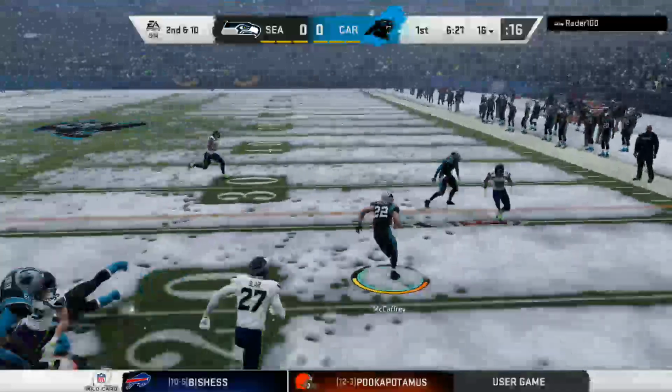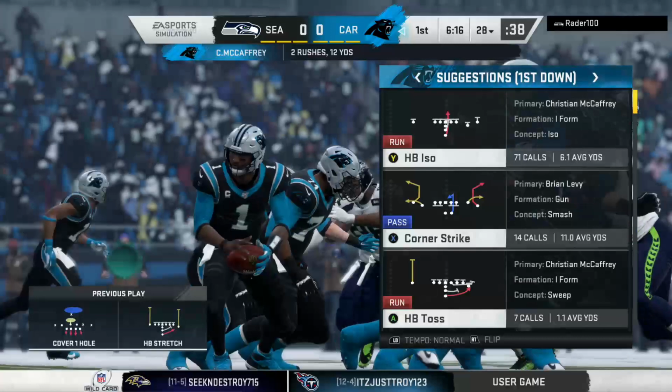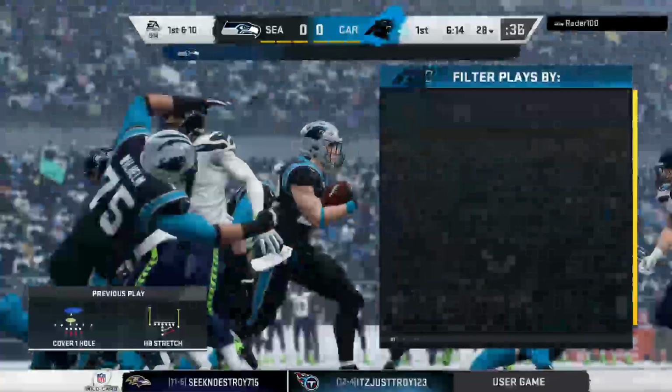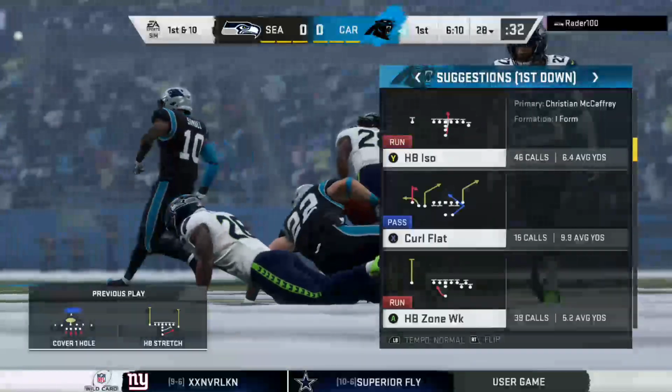Now a give, right side McCaffrey. And he works it across the 25 before being tackled. The Panthers have the first. It's a gain of 12. And there we see an early burst that makes him one of the leading rushers in the league.